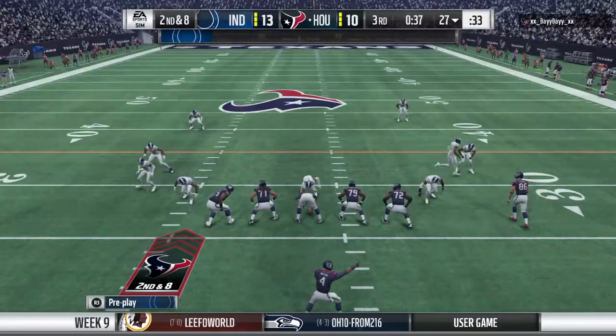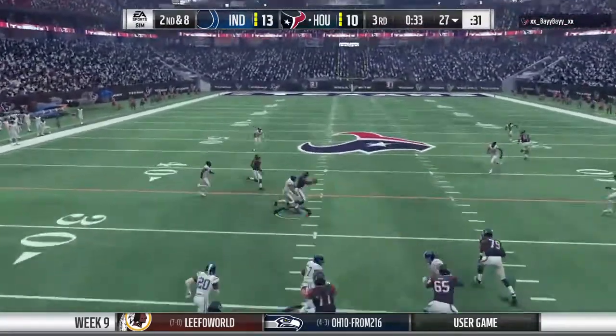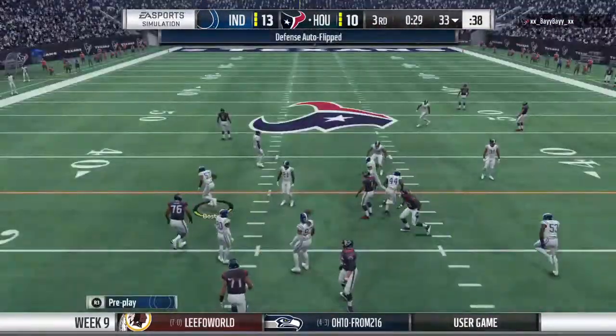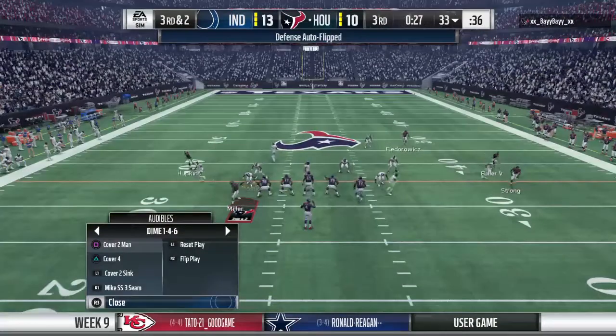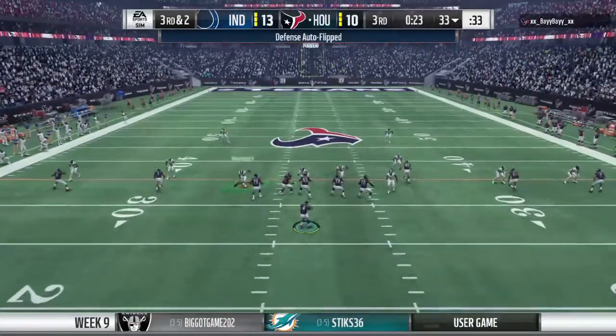To throw on 2nd down. Watson. Miller on the catch over the middle. And he'll get it up to the 33-yard line. 6 yards is the pickup, and that'll lead to a 3rd down.